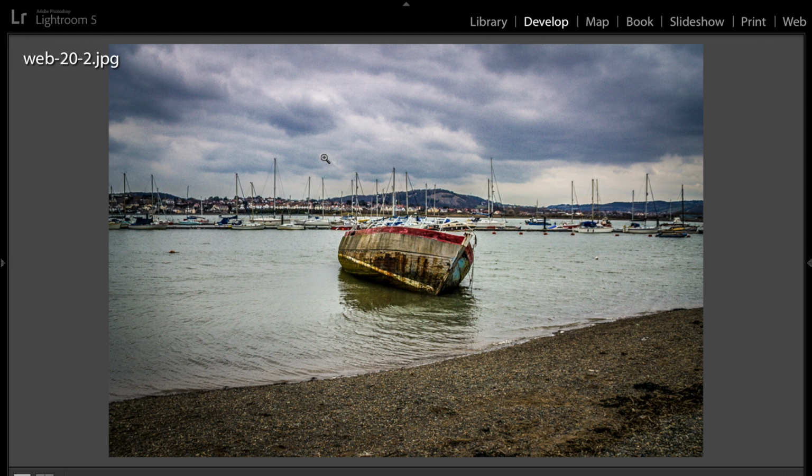Also, you could use noise creatively. A lot of people like the noise as an effect in their shot to make it look more like a painting maybe, or like an old time photo. So that could be an effect too. But I do like the composition. I like the way the boat is.